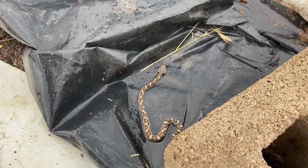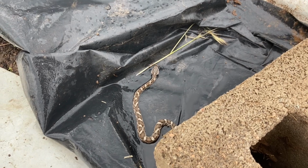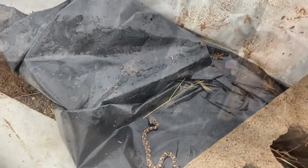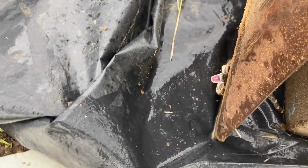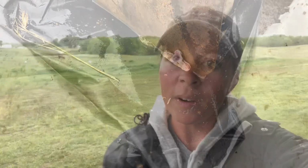Yeah, he's not very happy with me, and I'm pretty sure that's a copperhead. So we're just gonna make him go away. Oh my goodness. He's very angry.